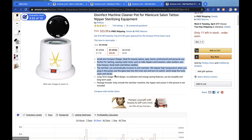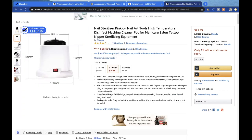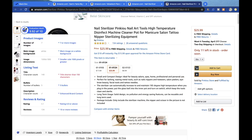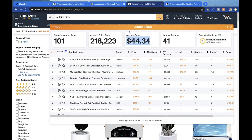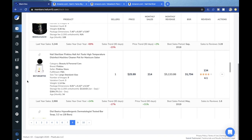These are kind of bland bullet points. I would recommend adding emojis in here, okay? So there's so much opportunity to just improve on this particular product. Okay. So this could be a potentially good product to sell here. All right. So this is how you look at products on the Black Box or the Jungle Scout web app.